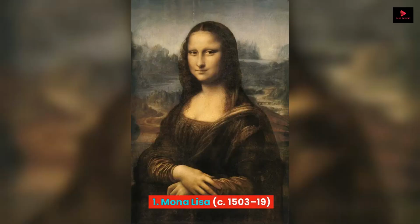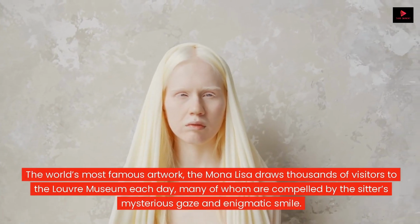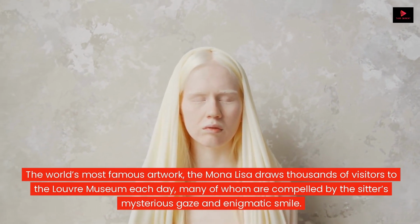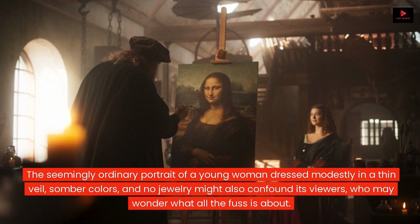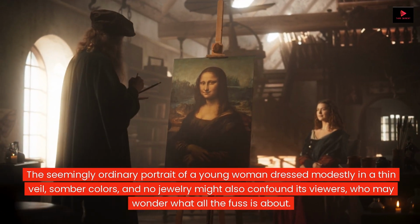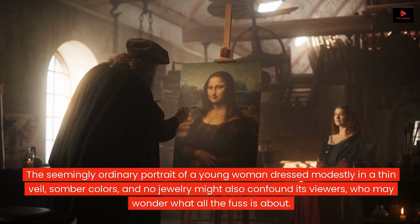1. Mona Lisa, circa 1503–19. The world's most famous artwork, the Mona Lisa draws thousands of visitors to the Louvre Museum each day, many of whom are compelled by the sitter's mysterious gaze and enigmatic smile. The seemingly ordinary portrait of a young woman dressed modestly in a thin veil, somber colors, and no jewelry might also confound its viewers, who may wonder what all the fuss is about.